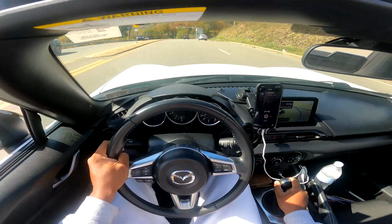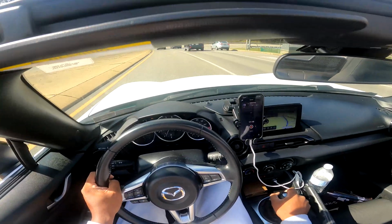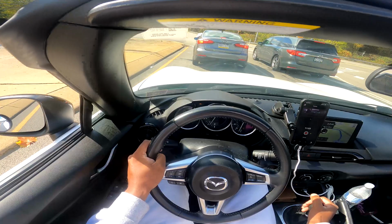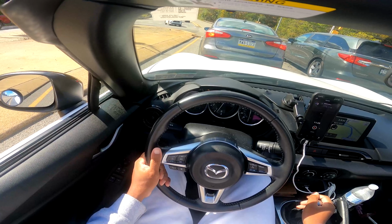So do your research, look out there. I think ultimately this car is just going to have way better value compared to most of these cars. And that's it, fellas. I think that's all I got.